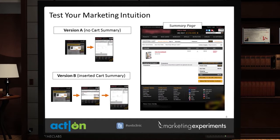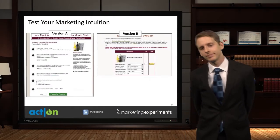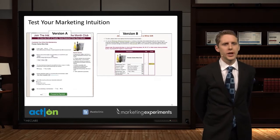B for sure. B, okay. Why B? Okay, gives you one more chance to buy with cart summary, no doubt. Honestly, this is interesting because there has not been an A vote on this test. And there's a lot of people incredibly confident that B is going to win. It'll be interesting to see that test. I hope you're right. Here's the final one.